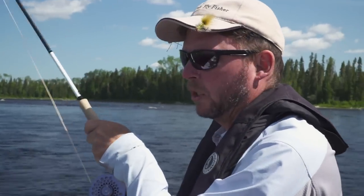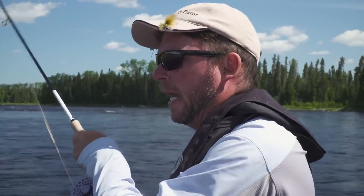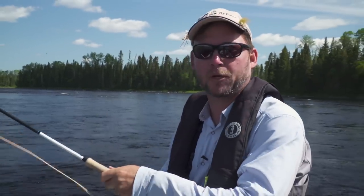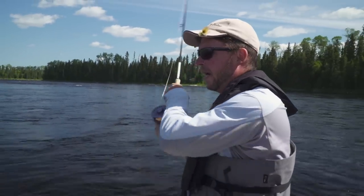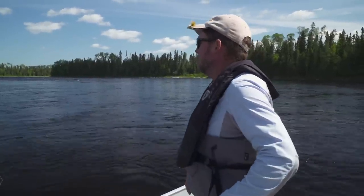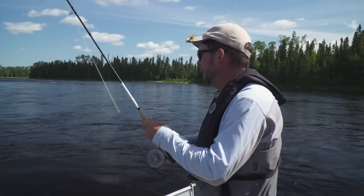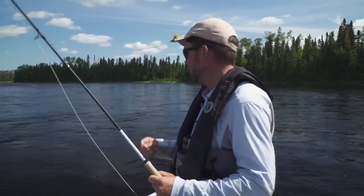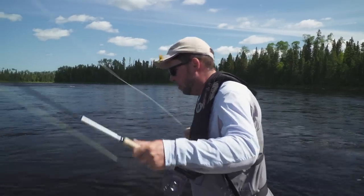Just switched over to a woolly bugger under an indicator, and I put it down to get ready to cast, and this brook trout came out and ate it right away, and he took my woolly bugger. Damn it. He rubbed against that rock, eh? Yeah. Wow, that was a giant fish. Well, solved the issue. Now we know what we're doing right and what we're doing wrong.